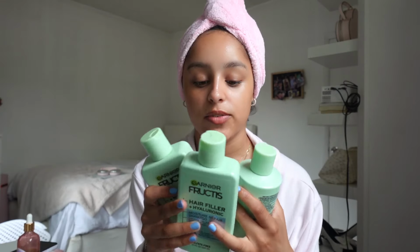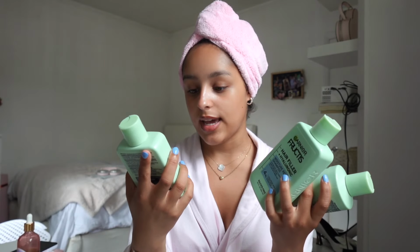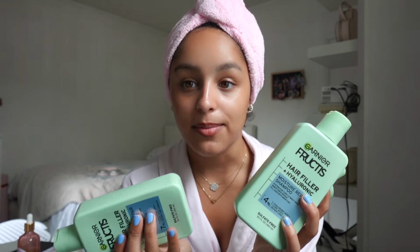In this case, this is one that you can use before you shampoo and then you just rinse it out with the shampoo. And actually a bunch of the products I'm going to show you are all from the same collection. They're the Garnier Fructis Hair Filler Collection. They recently sent me the line for curly hair, which is insane. I've been using Garnier for as long as I can remember, so the fact that they sent me an entire new collection is just mind-blowing to me.